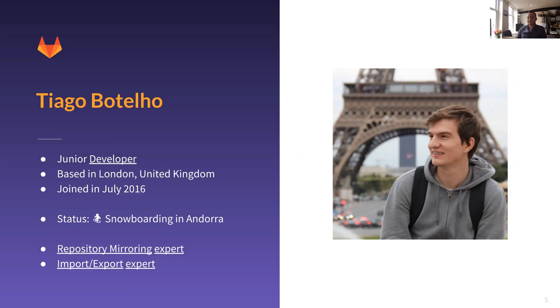He's a junior developer on the team. He also lives in London. He used to live in Portugal, but he moved there about half a year ago, I think. And he is an expert of the repository mirroring feature as well as import-export.